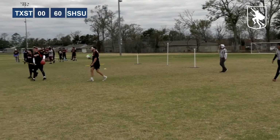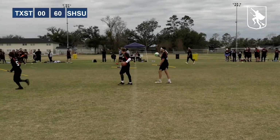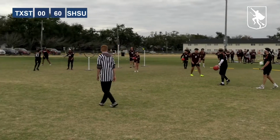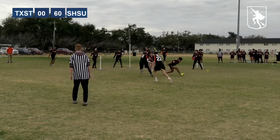Yeah. What does Texas State need to change in this game in order to find some momentum on offense? Texas State seems to be able to find open chasers when they have bludger control. So if they can maintain bludger control, then they can really work the offense the way they want to.